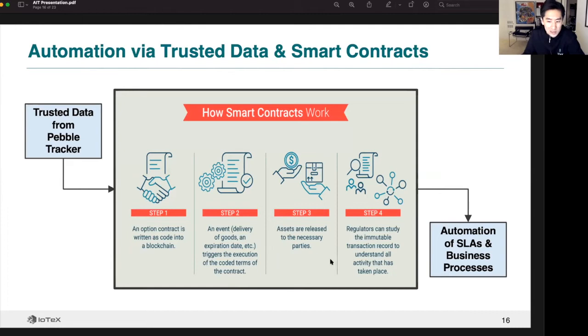If the smart contract has to do with payments, assets can also be released directly by the smart contract. And the best part is that the auditability and traceability of blockchain can also add a lot of transparency for regulators. If there's a recall of goods and they need to understand which stakeholders in the end-to-end supply chain may be responsible for whatever problem the recalled item had, they can just study the actions on the blockchain and go all the way back to the device that generated the raw data in the first place.